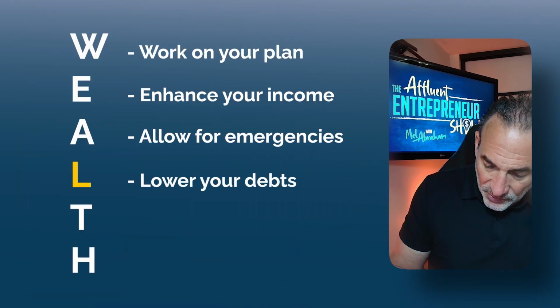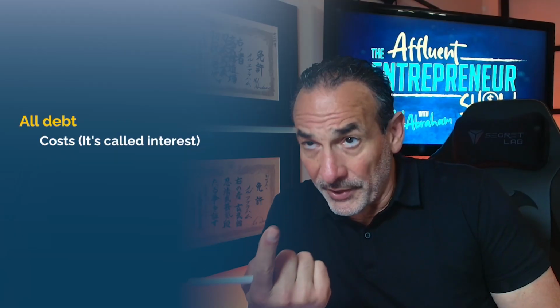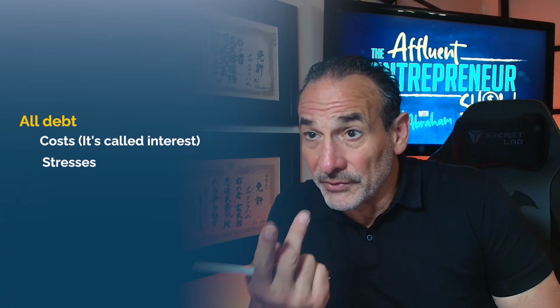L is to lower your debt load. I don't believe that all debt is the devil, but I do know that all debt has two characteristics. All debt costs, it's called interest. All debt stresses. It stresses you psychologically and it stresses you financially. So the first thing here is that I want to make sure that you have a debt payoff plan.